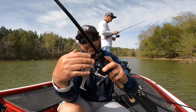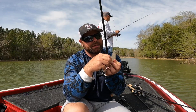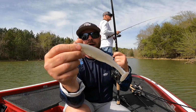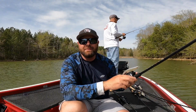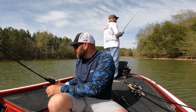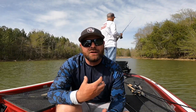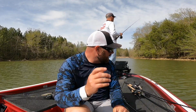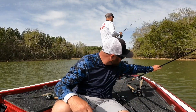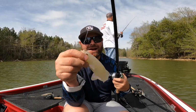That 6-inch Magdraft. What's cool about the 6-inch is you can swim it at multiple speeds and it runs true, it looks good. The bigger Magdraft, you have to fish quite a bit slower. With the depth we were fishing today, the very backs of these pockets, that belly hook was getting a lot of muck and snagging up quite a bit. So the 8-inch did have that one bite and just came back with the scales.